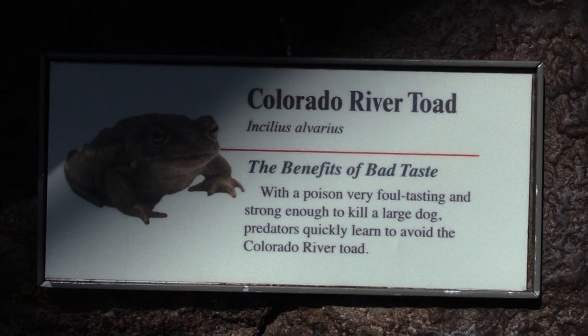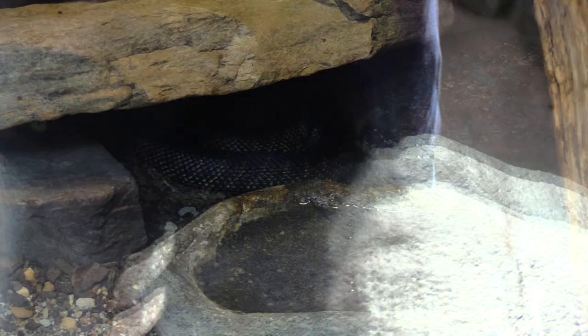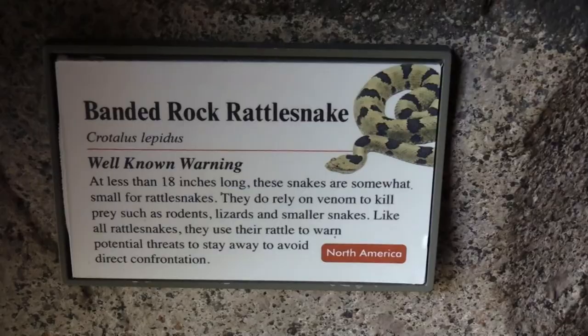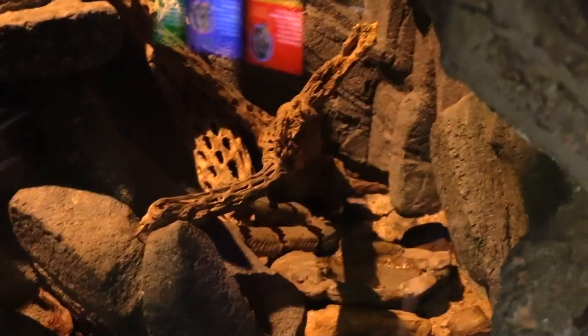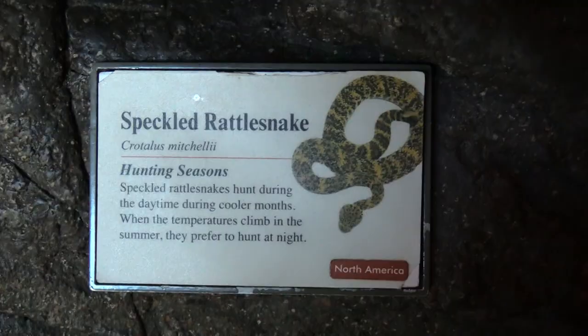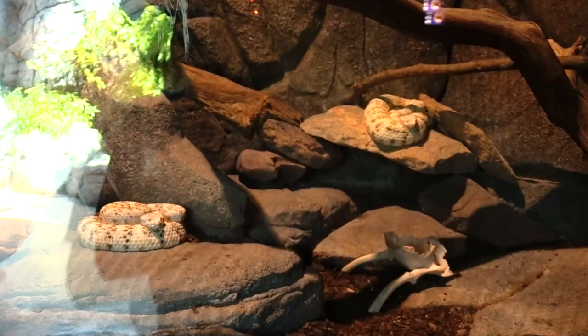It's a Colorado river toad. Here we go. Now we got a desert king snake. All right, so desert king snake is right here. Again, there's a lot of reflection. Got the banded rock rattlesnake. It's on the bottom. There's what comes out. Got a speckled rattlesnake. Very cool looking.